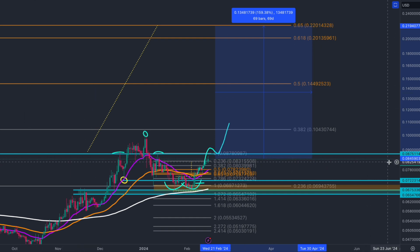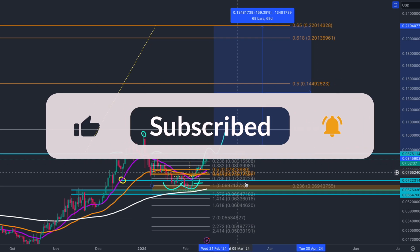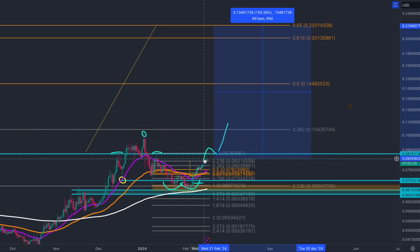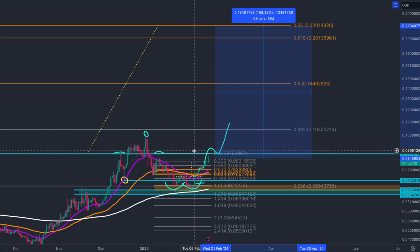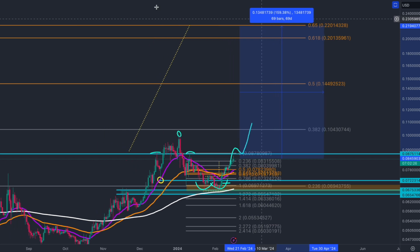We need to push through 8.75, and only then do we validate this target. Until then, this is resistance. We can go down from here, but for the bullish phase, we need to push through it, and this will kickstart that move. It could take months and months and months to get up there just for a 160% move.